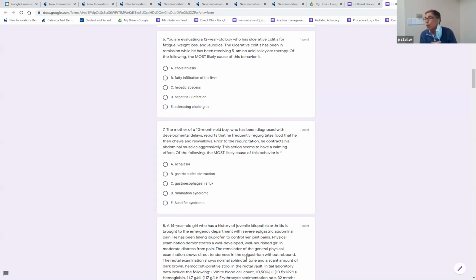This is a classic, what we call a ruminator. And remember, it comes from cows who chew their cud. Remember, they have 4 stomachs, the cows, it goes in, it comes back up, and they chew, and it goes in another stomach, etc. So that's where the word ruminator comes from. And this is the rumination syndrome.